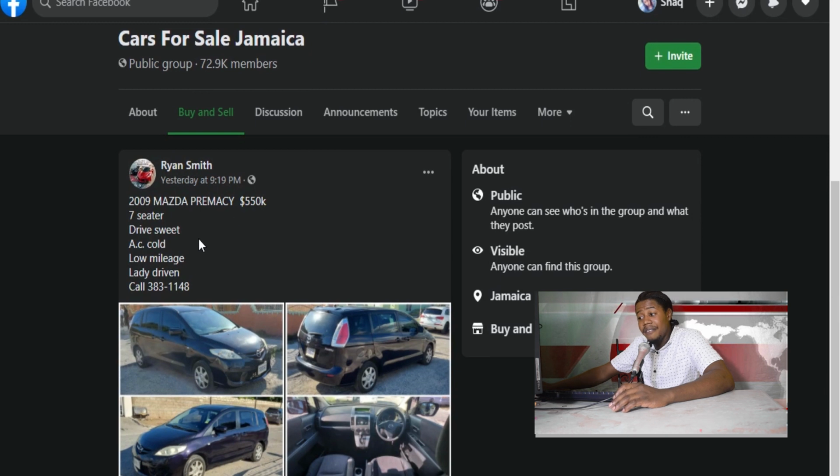Okay, so here we have a 2009 Mazda Premacy. This one is selling for 550,000. You see me? I could read what the person has to say about it first. So the person said 2009 Mazda Premacy, 550,000, 7-seater, AC cool, low mileage, lady driven. You see me? If you're interested, you could contact this number right here, but we'll take a closer look at it.